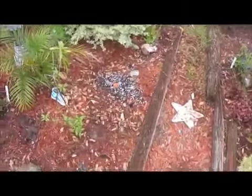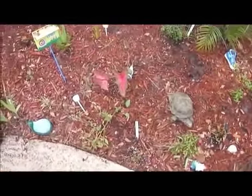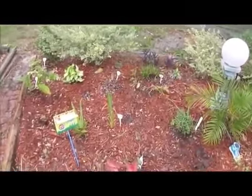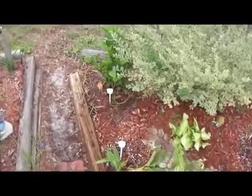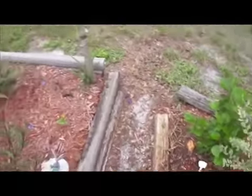This is a phlox I have growing here. I have 2 other ones planted in the garden. The butterfly weed. Some more caladiums. My gazing ball. You see back here is another canna lily. And this is my pink hibiscus. It's beautiful when it blooms too.